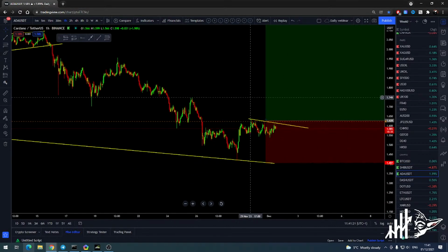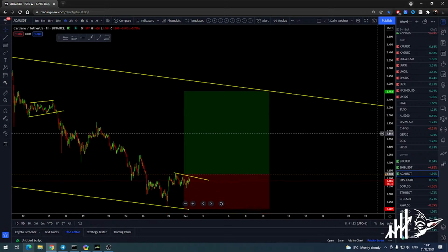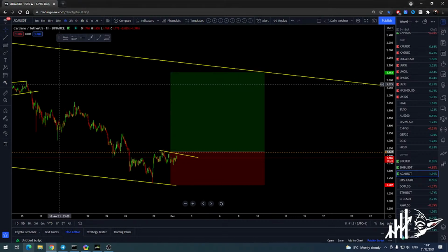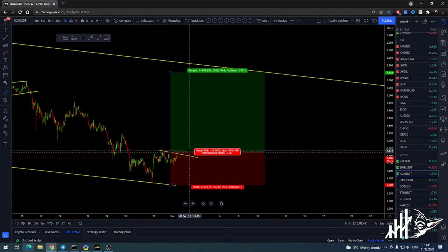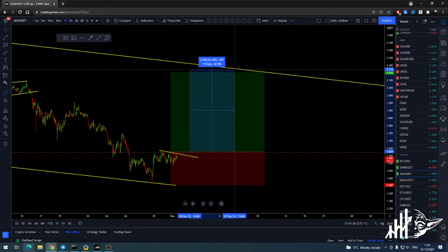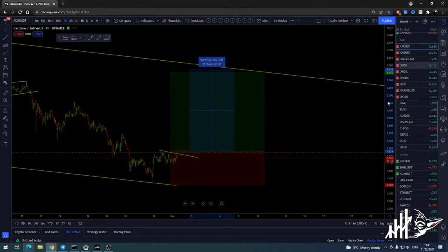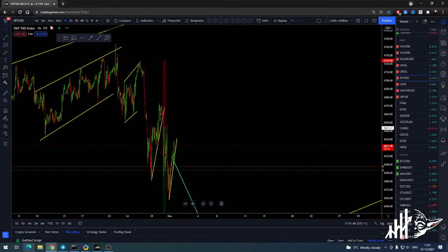ADA, the Cardano, is quite popular. It's having a nice impulse, it's having a nice correction, so on any strong break to the upside you can buy it. Buy it back at the trend line. I think you can make nice money. Those trading on leverage can make at least 2 to 3%. Those who take it on the spot can make 33% profit over there. So keep an eye, it's a trade worth watching.